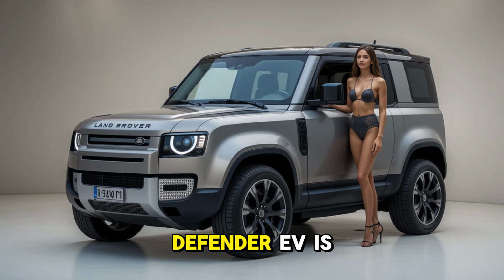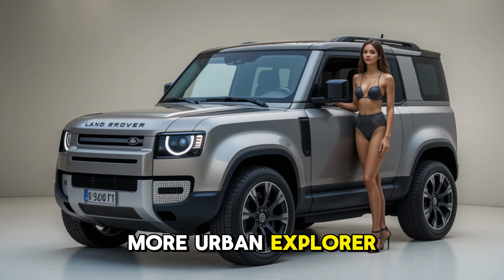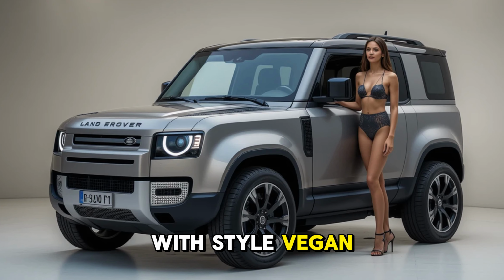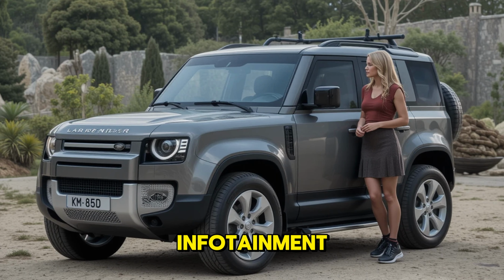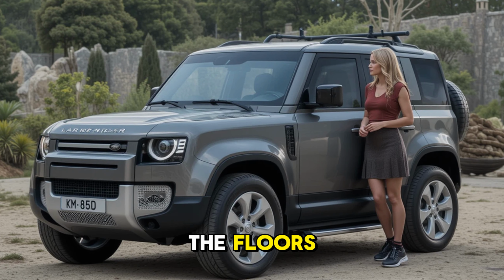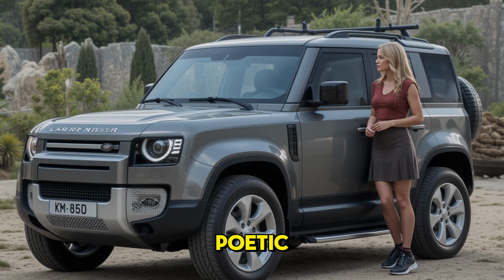Inside, the Baby Defender EV is less bare-bones off-roader and more urban explorer with style. Vegan materials, clean lines, and Land Rover's latest Pivi Pro infotainment. You can wash the floors and wirelessly charge your phone, which feels oddly poetic.